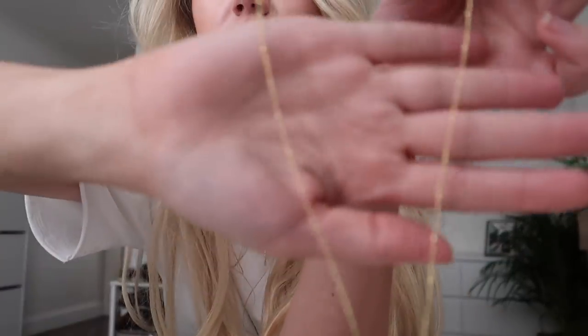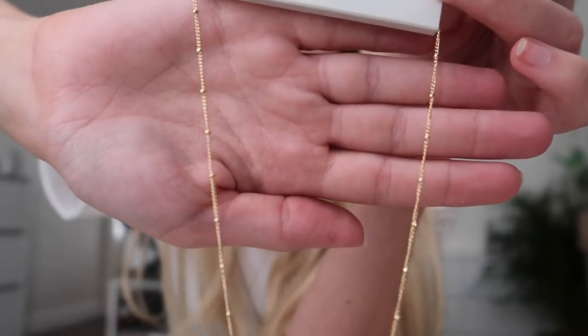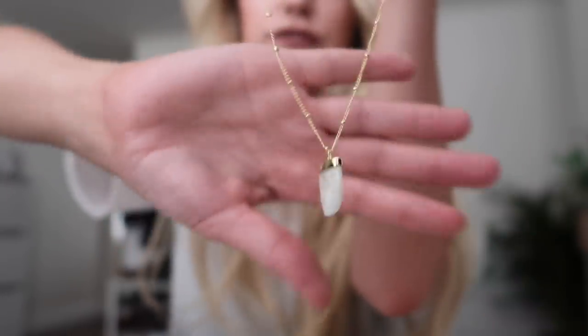And then last but not least, this one comes in a little bag, so I'm gonna take it out. Again, made with semi-precious stones and again, gold plated. Oh, this is so pretty. I love the beaded, I'm not really sure the term for it, but you know when chains have very, very subtle little beads running throughout the whole chain? I love that, and that is what this has. So this retails for £28. And that is what the little gem looks like at the end. Love that. White gold, very me.